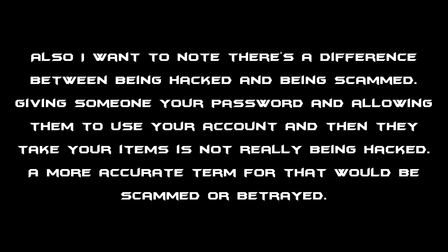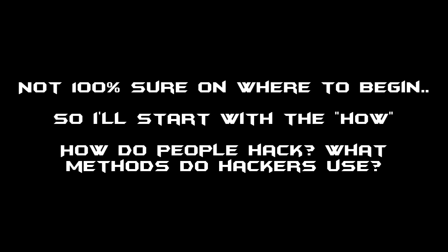Also, real quickly, I want to note that there is a difference between being hacked and being scammed. Giving someone your password and allowing them to use your account and then they take your items is not really being hacked. A more accurate term for that would be scammed or betrayed. And also stuff like giving people your bank to double it or to like 60x2 or whatever the heck the new wannabe dicing thing is. That's not being hacked, obviously. That's also being scammed. Okay, so now that that's out of the way, let's move on with the video.